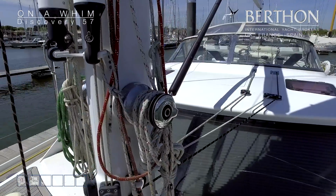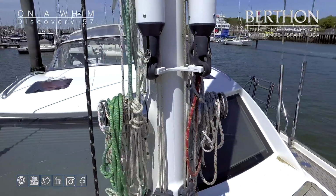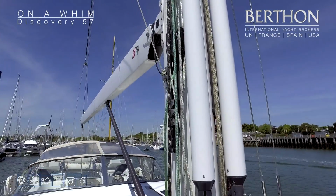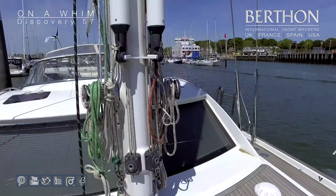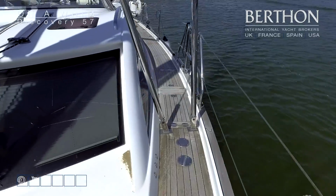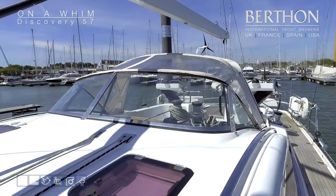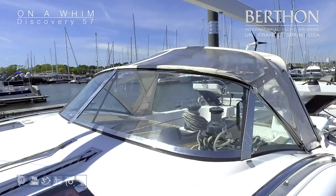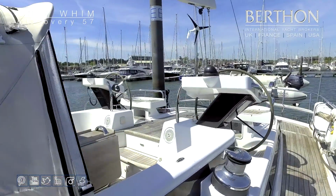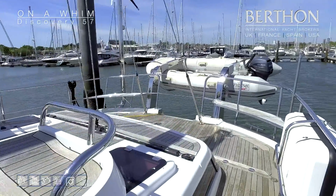She's got the twin pole as with all Discoveries, and the system forward means that you can sail without sheeting on the self-tacker, and then you've got a big low-cut genoa. Perfect arrangement for goose winging. She's got North Sails, which are very funky and were an add-on. And she's got this screen. She's also got a bimini, but she's not wearing it at the moment. It's still pretty chilly here in the UK.